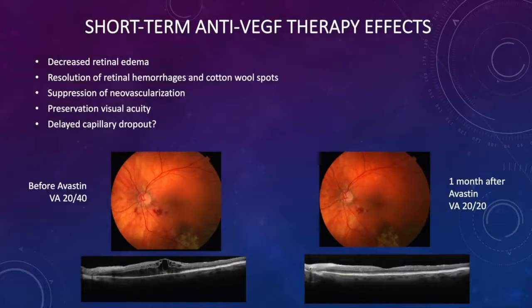So what are the short-term anti-VEGF therapy effects? Well, the first thing you see is decreased retinal edema. Then you see resolution of the retinal hemorrhages and cotton wool spots. Suppression of neovascularization is more difficult to observe because if the neovascularization doesn't happen, it's hard to see it. There is likely subclinical neovascularization, which will be discovered someday. There's generalized preservation of visual acuity and possibly a delay in that capillary dropout that I previously described. More studies will be needed to prove that.